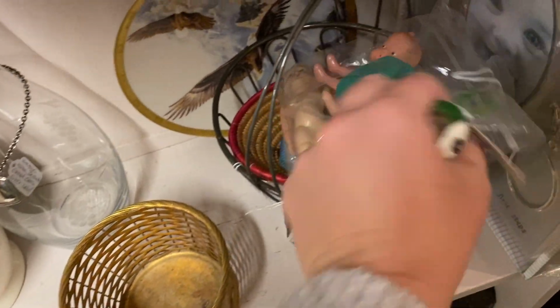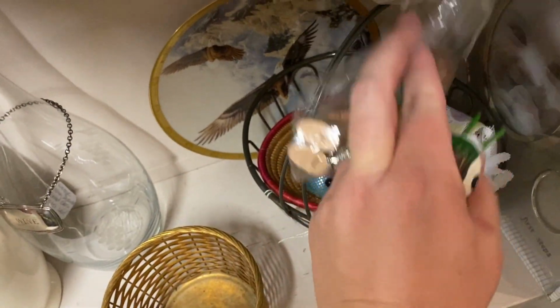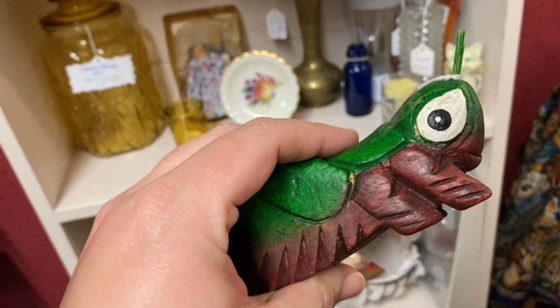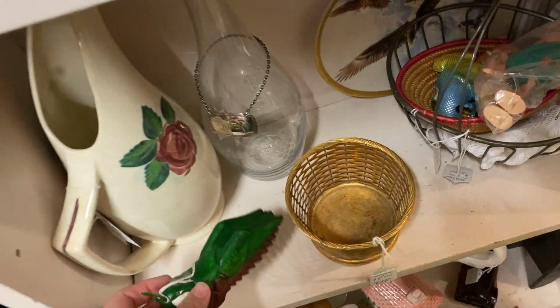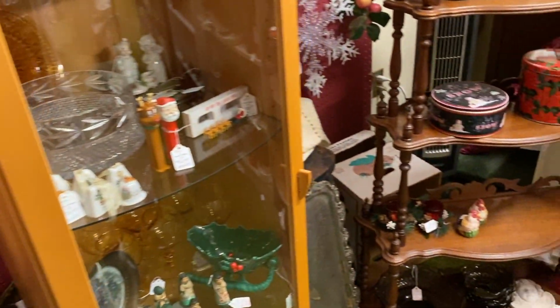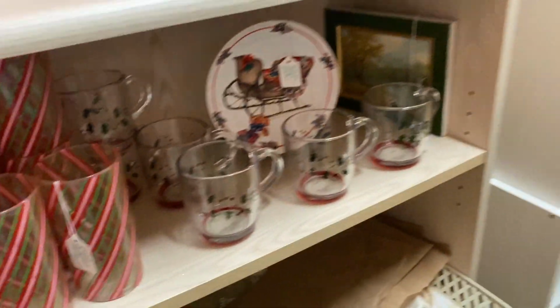I was really contemplating this little grasshopper here, but I didn't end up getting him. I thought, I think he's cute, but would someone really buy him? I don't know. Maybe if he's still there next time I go back. I don't know when I would go back. But he's one of those things that I thought about when I went home. That little grasshopper. And I love this little shelf. Love it. These were really cool. Those striped glasses.